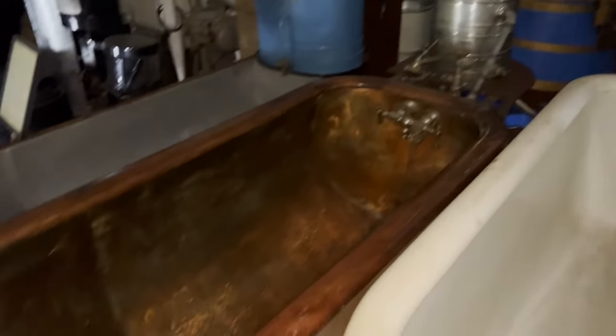Check this out. An old copper bathtub. That is too cool. I don't think I've ever seen one of those before. I've seen a lot of the tin ones, but I've never seen a copper one.